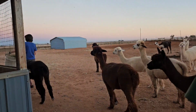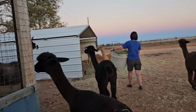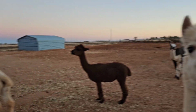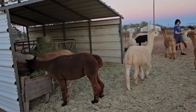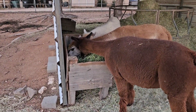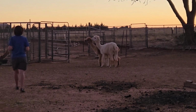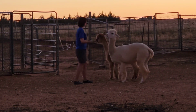This is Rosie. She's one of the llamas. I try and get all the grain put out before she's done so I can give her just a little bit more, because she'll go out and try to find it and gets pushed out. When alpacas get in trouble.